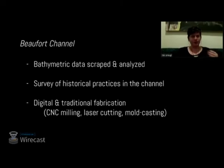This is an earlier project that was the basis for a lot of where I've moved to. I started this sculptural project where I was looking at the Beaufort Channel, which is off of an island in North Carolina, where I was looking at bathymetric data that I scraped and analyzed from a source that was provided to me from a variety of places. I surveyed a lot of the historical practices around the channel, and this is a channel that's regularly dredged in order to maintain a shipping lane.